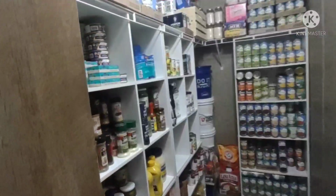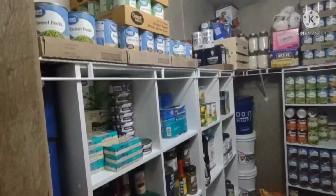Ready to show you the second pantry. The first pantry we have in the kitchen is full, so I will be adding a few things in here, but this is what we have so far. Okay, we're going to start from the top.